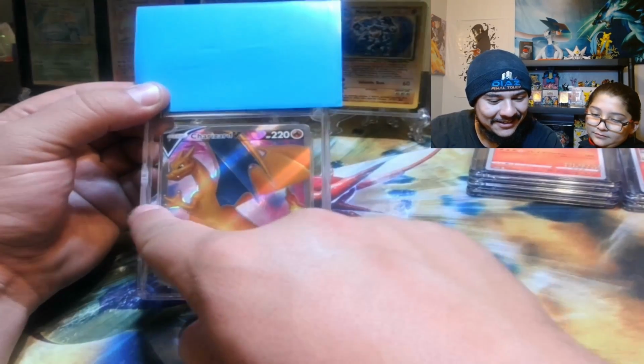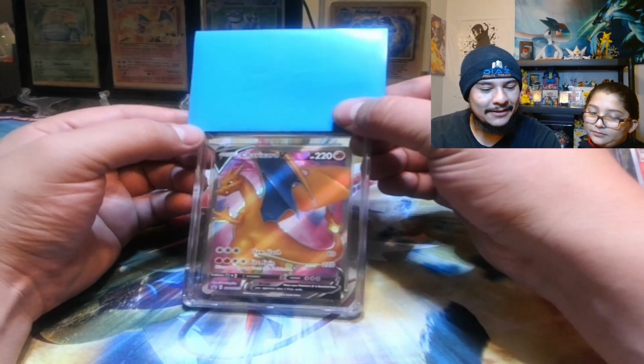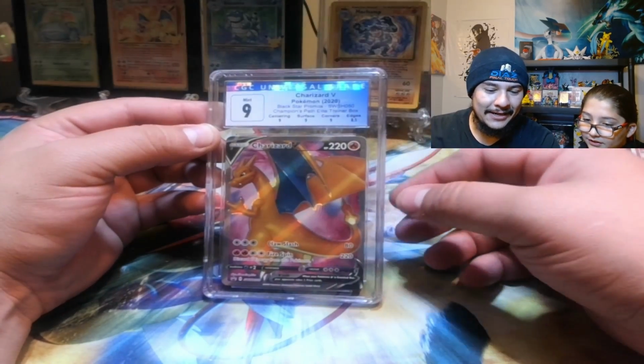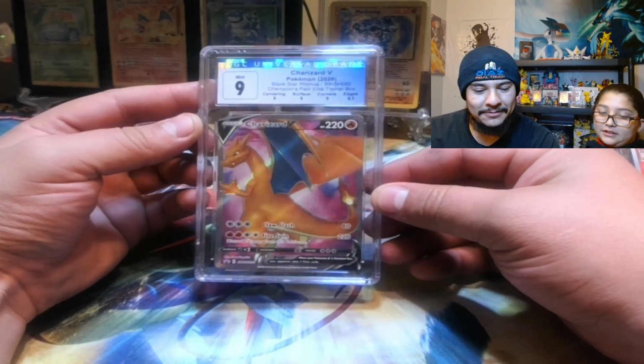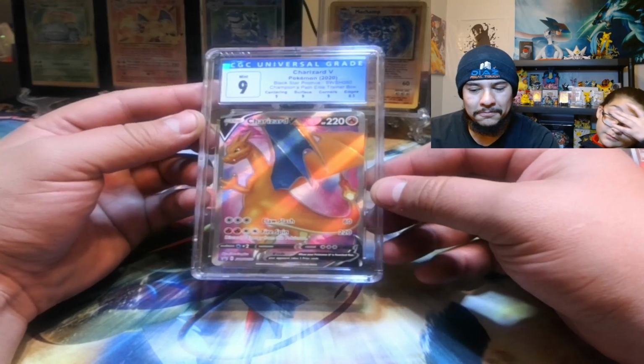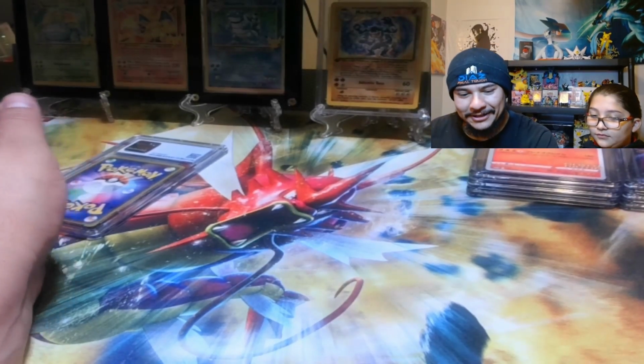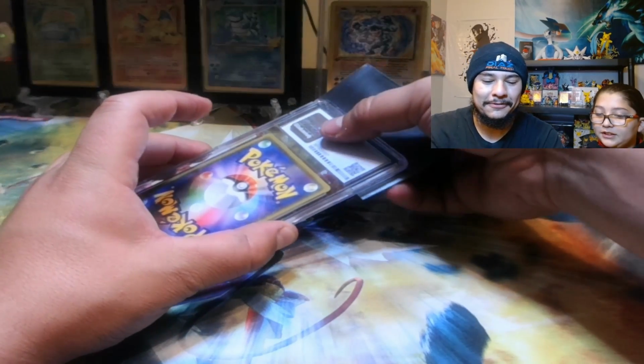Dang. Look at this size. Let's see. You ready? 8. 9. 9. Edge has got an 8.5. Everything else is 9. Okay. Not too bad. It's a 9. So right now we're at 3 and 3. 3 9.5s and 3 9s. Ooh, this is going to be the tiebreaker right here.